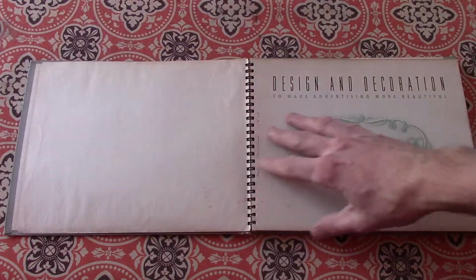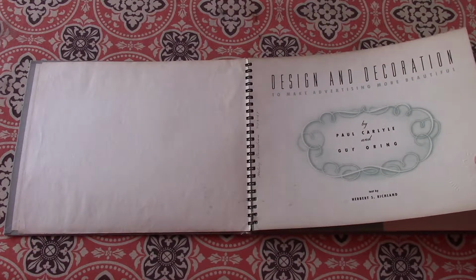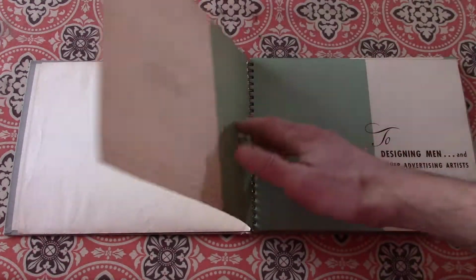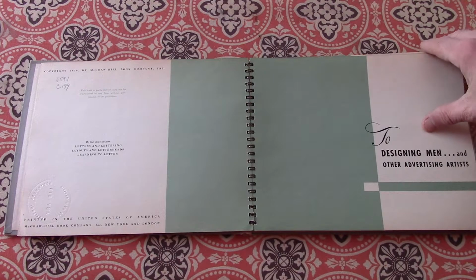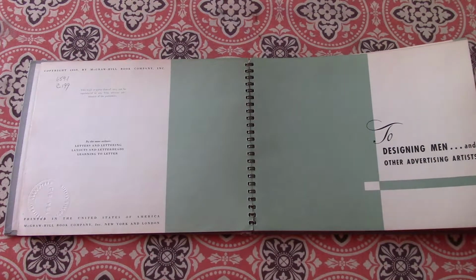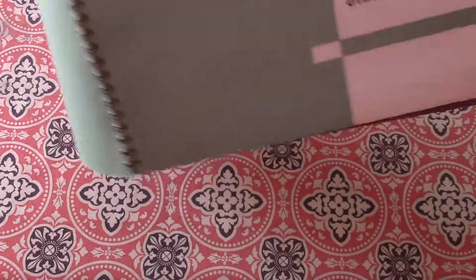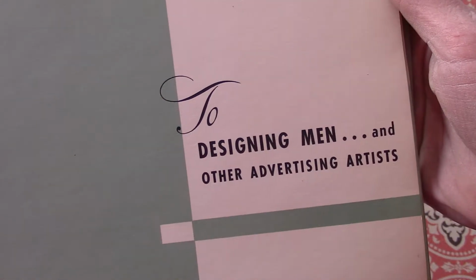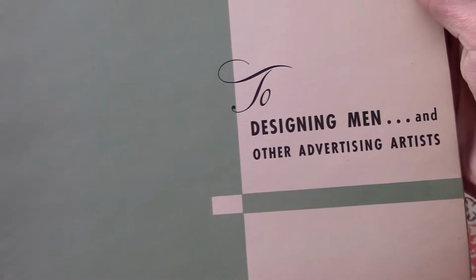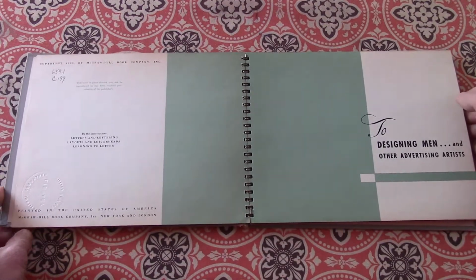He said it's deco and design. It's from the Midland, Michigan Library. There's a little stamp here. You probably can't read it, but it's an interesting book. It's basically, again, just about print advertising. And we like this part. Here, I'll show you this one. The book is dedicated to designing men and other advertising artists. Again, kind of got a chuckle out of it being specifically for men.